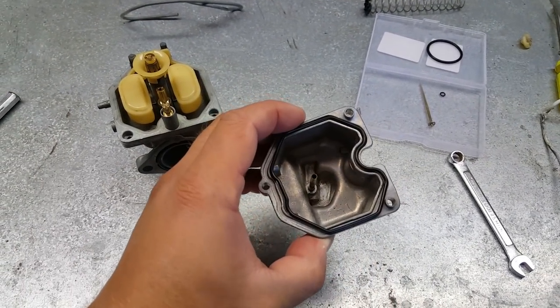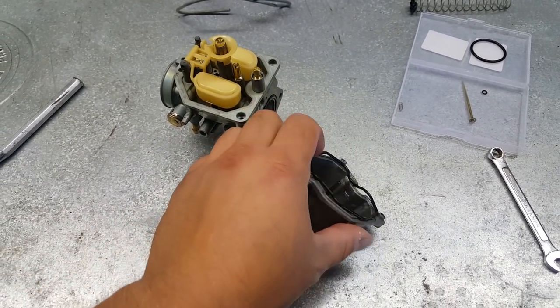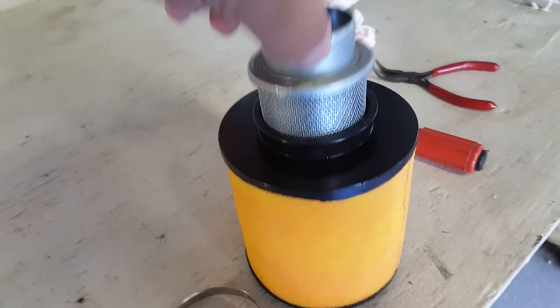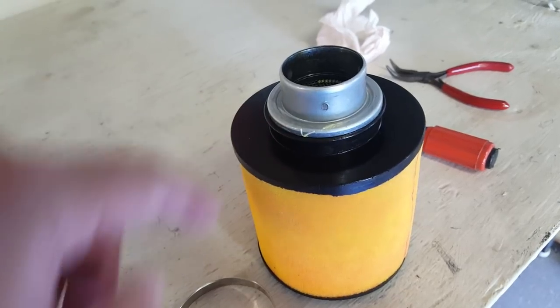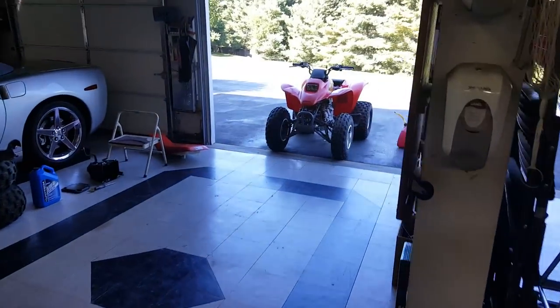I'm just having trouble getting this gasket to stay in the groove. It keeps popping off every time I try to put it back on. A new air filter's on there. I oiled it. This filter thing on the inside just does not want to go over this little ridge here. I've just been grappling with it. So I'm just going to take care of those two things. Throw the carburetor on, throw the air filter on, and it hopefully will fire right up.